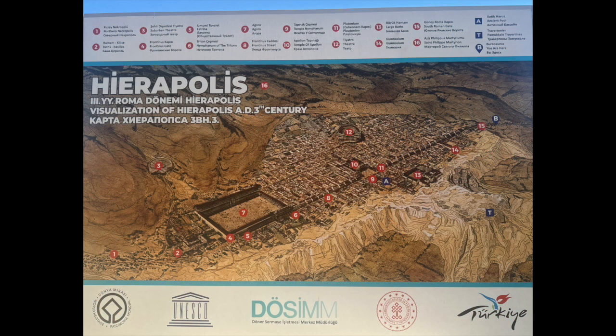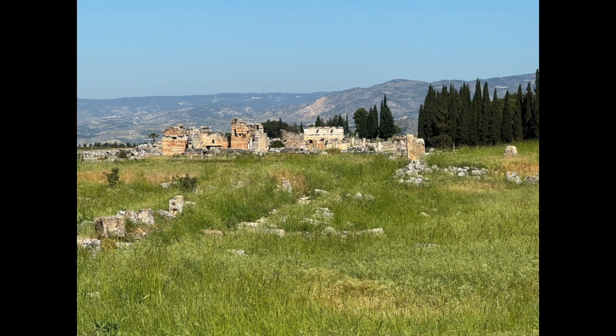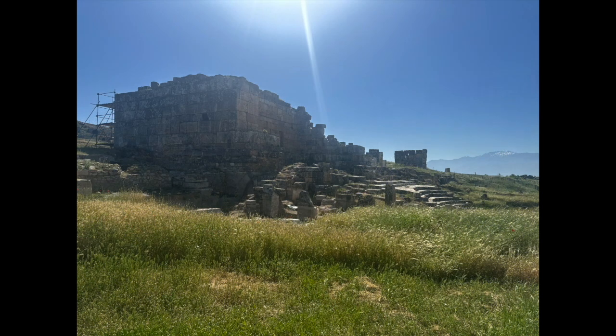Welcome to Heirapolis, a name which means literally the holy city in ancient Greek. This name was given to this ancient city because of the large number of temples located here. It was originally a Phrygian cult center of the Anatolian mother goddess Cybele.